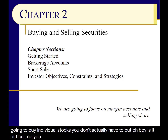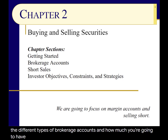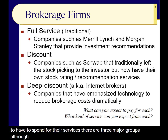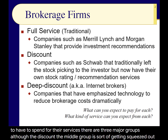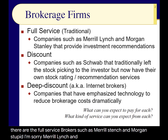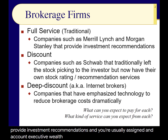You want to choose a reputable broker. So let's take a look at the different types of brokerage accounts and how much you're going to have to spend for their services. There are three major groups, although the middle group is sort of getting squeezed out. There are the full service brokers such as Merrill Lynch and Morgan Stanley and UBS. They provide investment recommendations, and you're usually assigned an account executive, wealth manager, and the like.